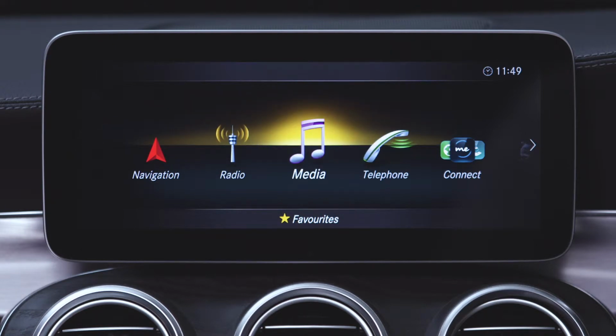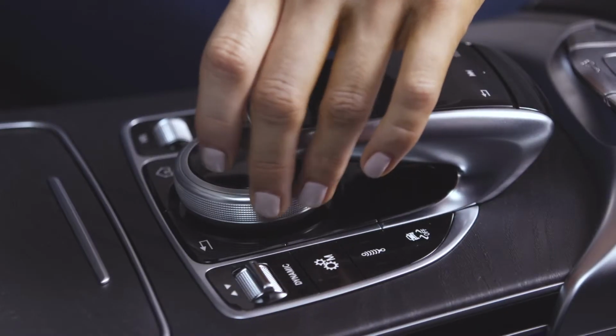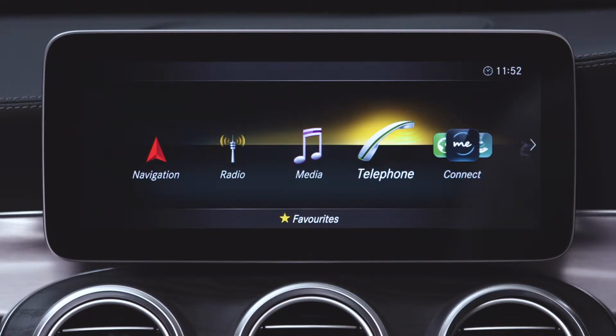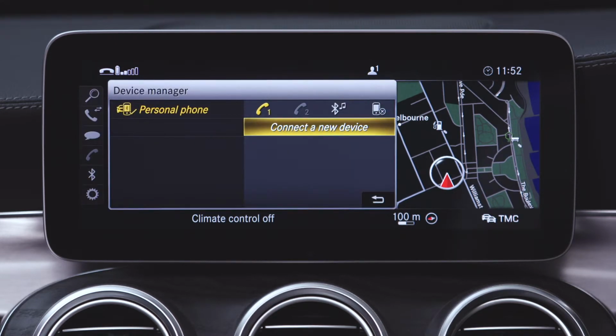Simply go into Telephone in the main menu by either pressing the Tel button or using the scroll wheel or touchpad on your steering wheel to navigate the menu. In the menu, on the left-hand side of the screen, select Devices. Here, you can connect a second device if you have already set up your main phone.